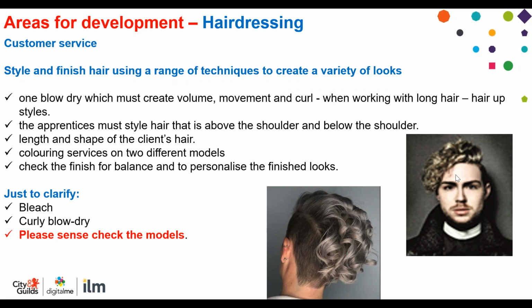Lovely. And really importantly, one of them could be my mum, and one of them could be my work colleague, as long as one is below the shoulder length, and one is above the shoulder length. Lovely. So we've shared some top tips from all of the assessing we've done on hair so far.